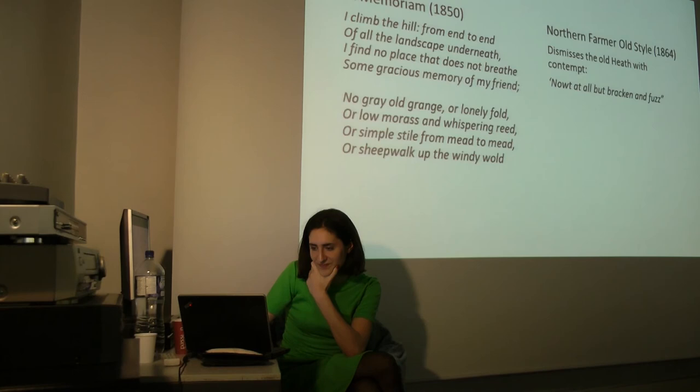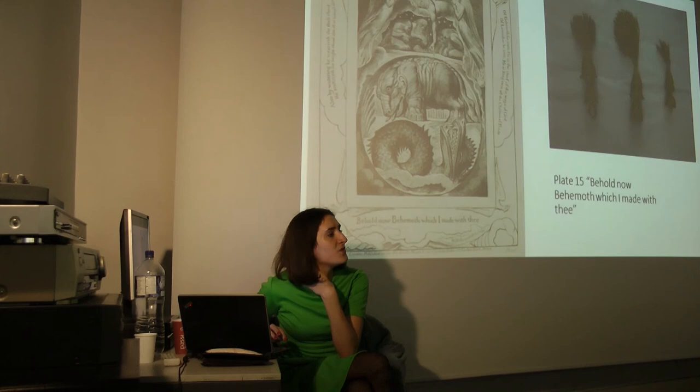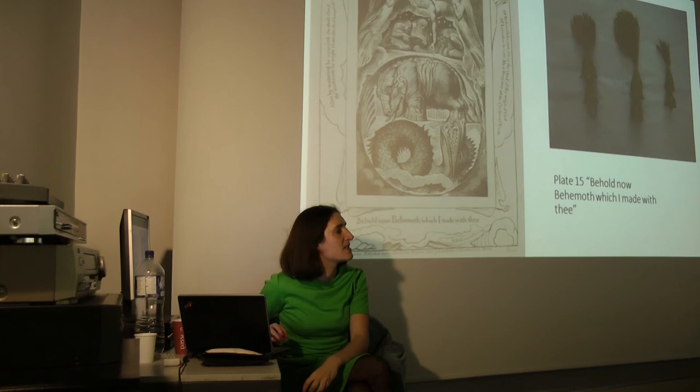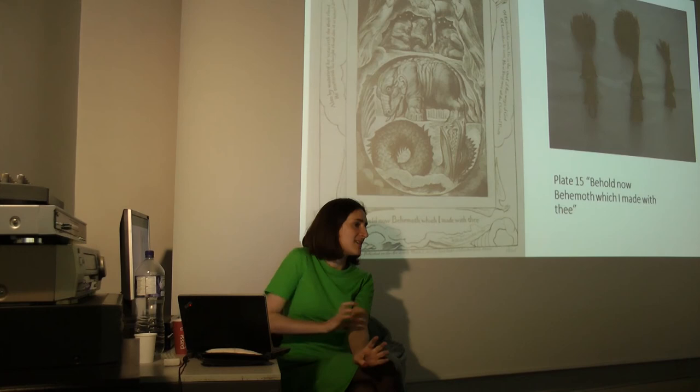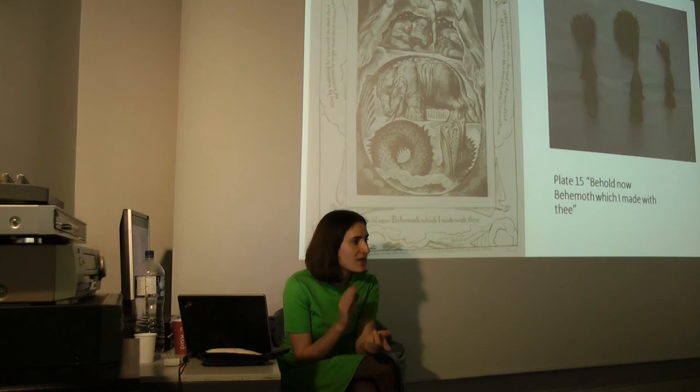And Tennyson owned a copy of William Blake's Book of Job, which is shown on the right-hand side, which is in the exhibition. Book of Job is a biblical story in which God allows Satan to take away the worldly possessions of a man called Job. So he's quite well off, he's got lots of animals, he's got a healthy family.